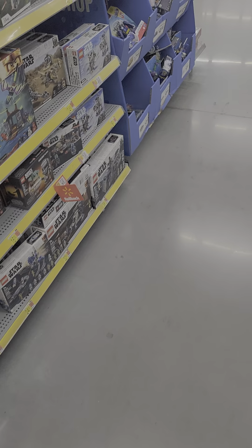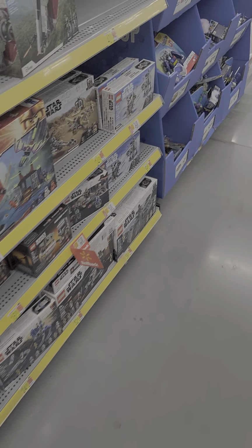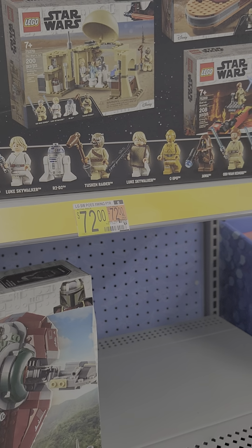Today, we're just going to be looking at the toy sections. Hopefully, they got some good stock. And so far, after a good start, we got this 3-pack.